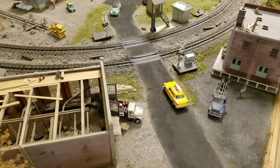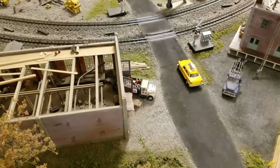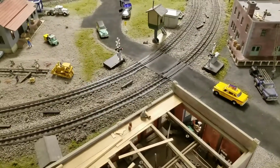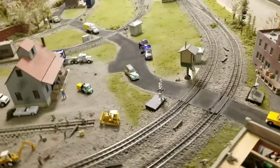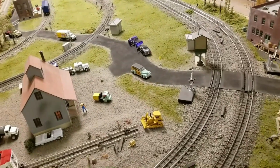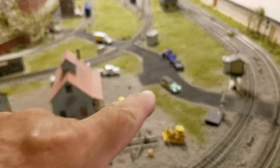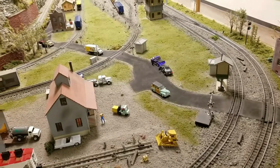Some type of settling. Oh, Budweiser, I think, truck there. And the police pulled over somebody here. That's cute. That looked like a 41 Ford pickup truck, the blue one. Then you got this old car here. I forgot what that is, like a Willis or something like that.